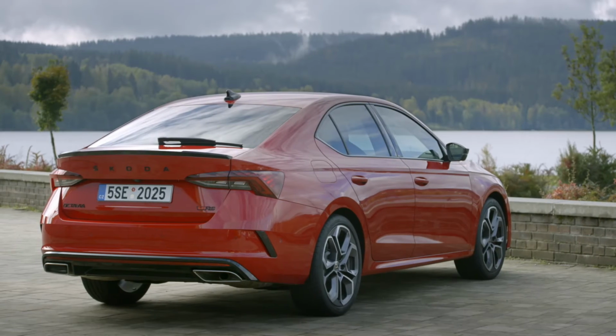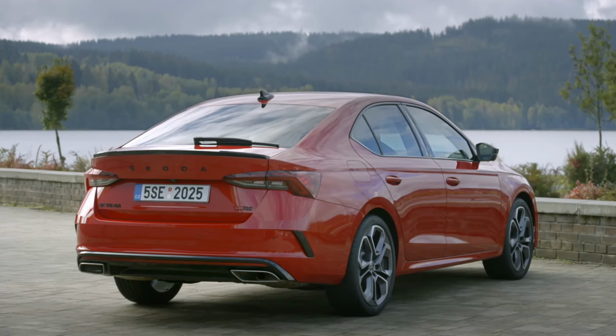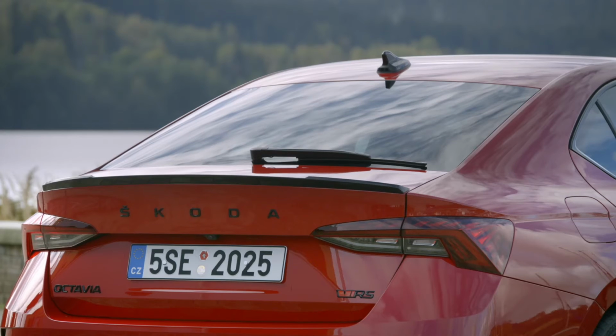Coming now to the rear. What we added to this car is this nicely shaped spoiler. This also works very well with our crystalline design language. It gives a lot of dynamics and downforce, and it's very beautiful. We have the Skoda black lettering here.